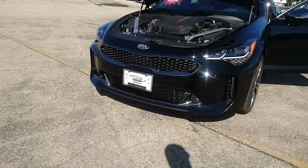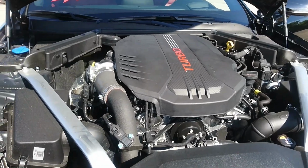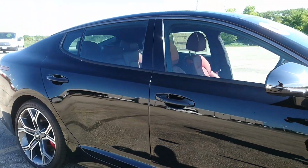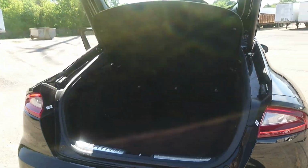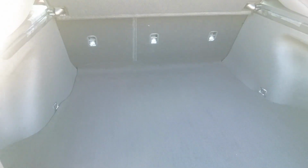So now let's go around and pop the trunk right quick to show you how much cargo room it has. That's the intake right there. It's very well built. It's solid. And the inside is pretty isolated. You can see here, it's basically like a hatchback. It's a sedan, but it's kind of like a hatch, like Mercedes has the CLS, Porsche has the Panamera.